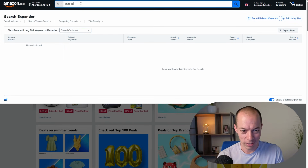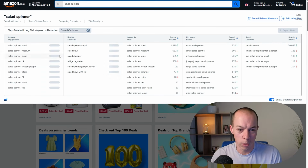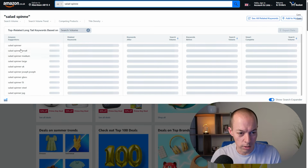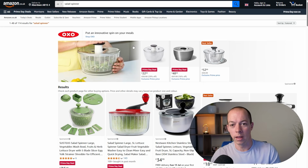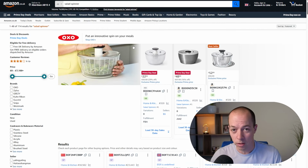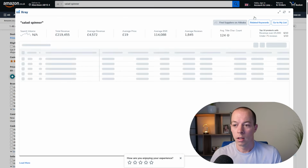Put in salad spinner and let's wait for the search expander to load with the estimated search volumes. So salad spinner, yeah, let's take off the last letter so it shows me salad spinner. Salad spinner at 20,000. So let's bring that up. And then you would do your analysis with whichever sales estimator tool you're using. I'm using X-Ray from Helium 10. So we're going to bring up X-Ray and see what the stats are for this niche. So let's bring up X-Ray.